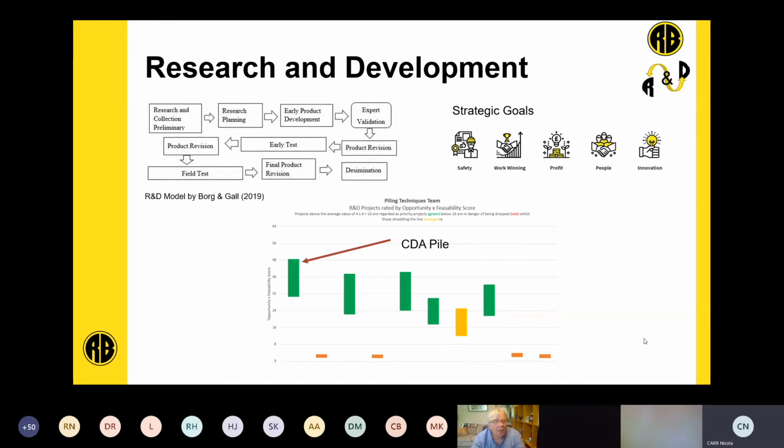I personally believe this is critical for the way that we develop R&D and for the success of this within our company. We are striving to achieve our 5 business strategic goals, so everybody's expertise is going to be valuable in achieving this. You can see here our 5 strategic business goals. These are safety, work winning, profit, people, and innovation. I'm just going to talk a little bit about why these are all relevant to our research and development.